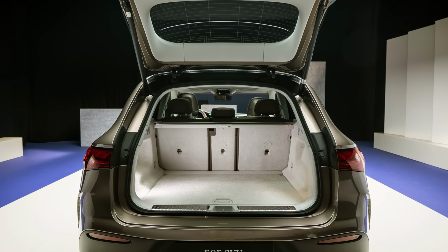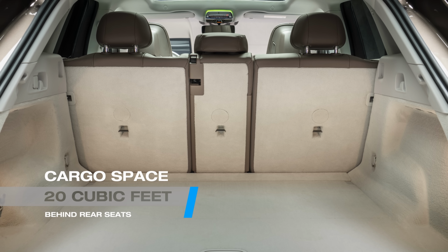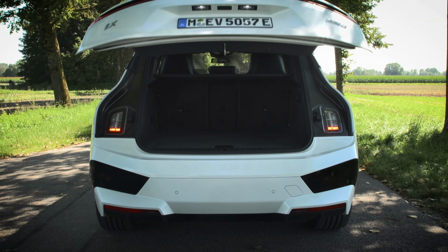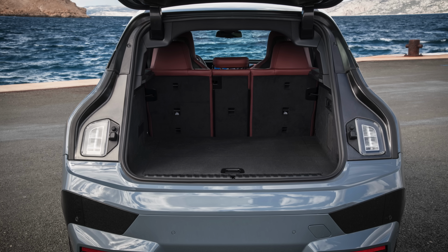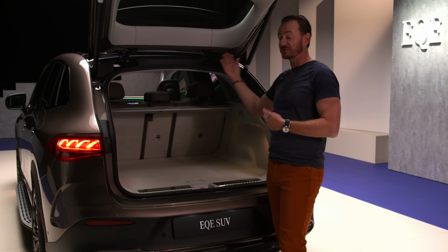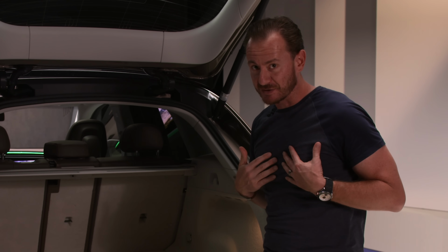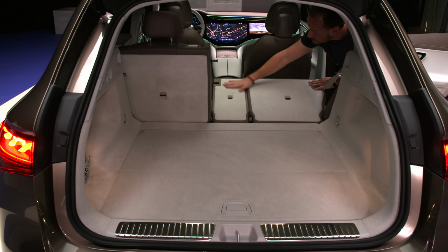Let's talk cargo space. Mercedes says the EQE SUV has up to 20 cubic feet of space behind the rear seats. That's quite a bit less than both the BMW iX and Tesla Model Y, both of which offer more than 30 cubic feet. And with the EQE SUV, you don't get a frunk. You know I love a good frunk, but this does look to be a very usable, voluminous space.